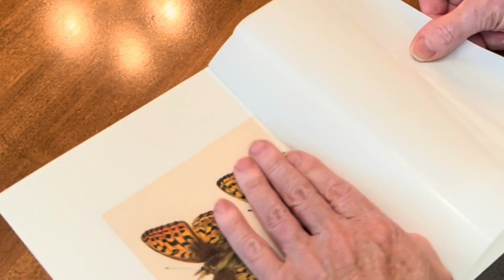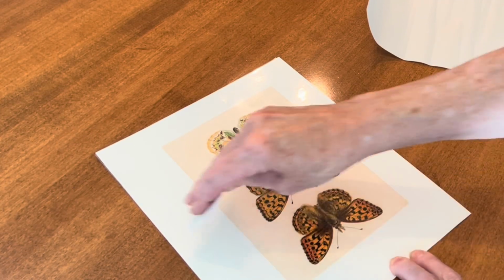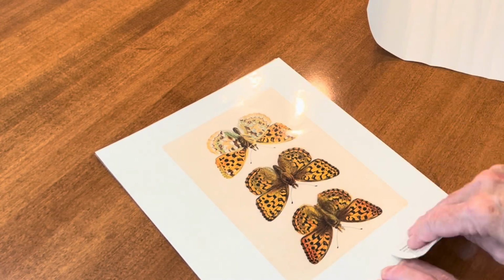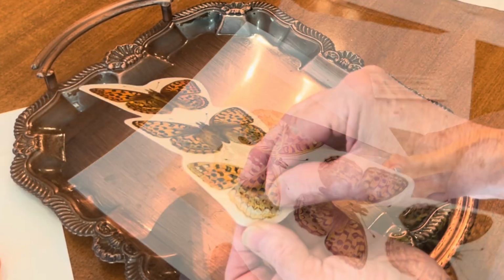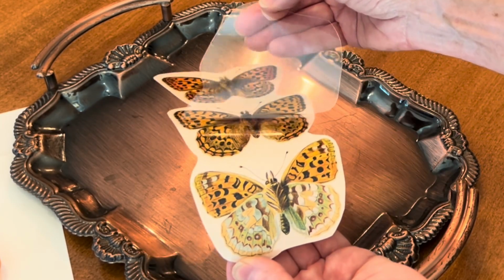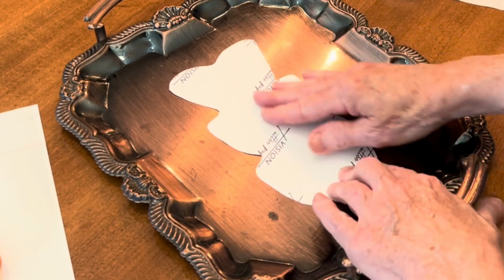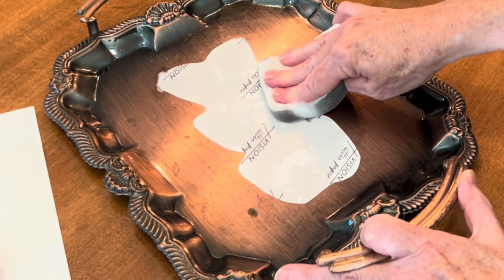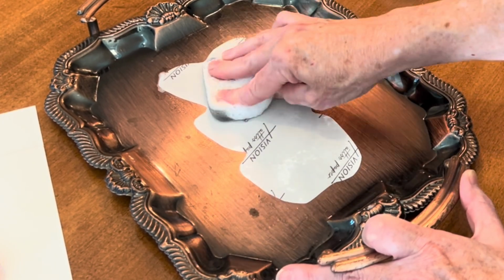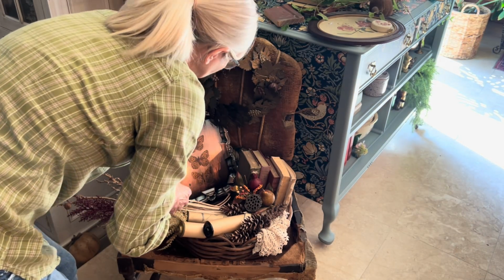To adhere the image to the tray, you apply the sticky transparent sheet over the image and then firmly press it into place. Next, cut out your design and then peel off that transfer paper and finally press the image face down onto the tray. Rub it firmly in place. Then dampen the back side of the paper with a sponge and slide off the back paper. Tattoo paper works just like a water slide decal, but is often about half the price.